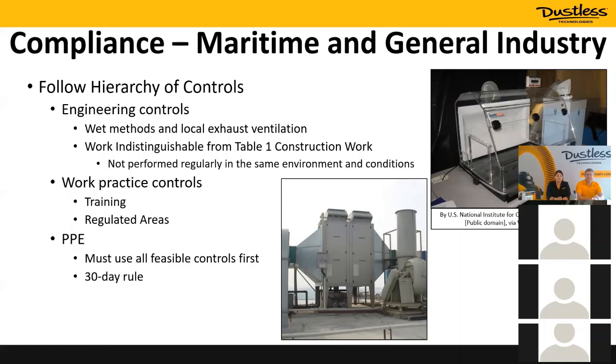So basically, with engineering, with the maritime general industry, excuse me, you use a hierarchy of controls. You make sure that your people are trained. They know who the competent person is. That's one question the inspector will often ask: who's your competent person? If any of your employees they happen to walk up to and ask that question doesn't know, then you can get a ding on your inspection for that. So make sure everyone knows who the competent person is and where the Silica control plan is.